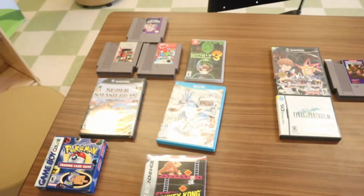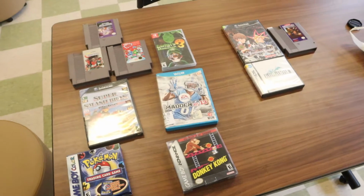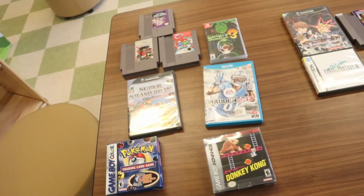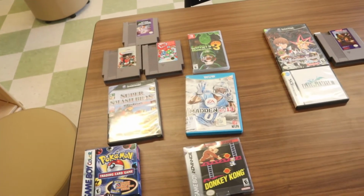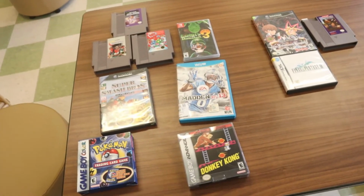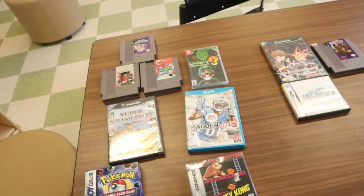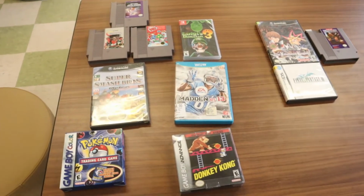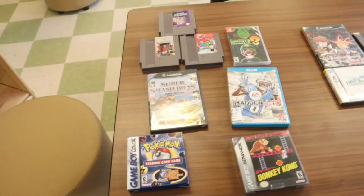But that's everything I picked up in the last two weeks. Again, not a whole lot of items, but I've been really busy with work, and now that Toronto is back in lockdown, and most places in Ontario are back in lockdown, it's going to be harder and harder to go game hunting at pawn shops and video game stores. So unfortunately, I might have to just solely rely on Facebook Marketplace and Kijiji for now.